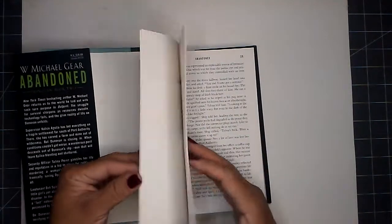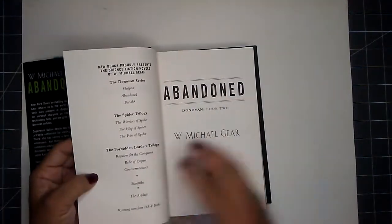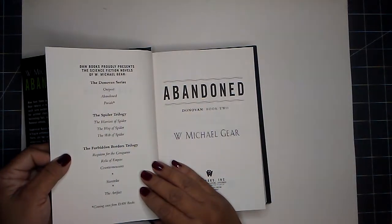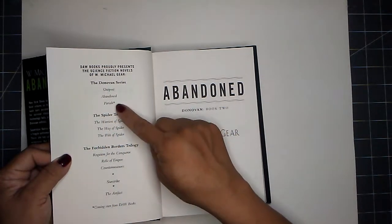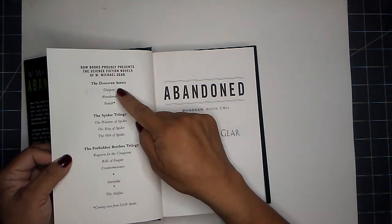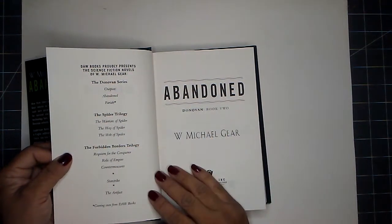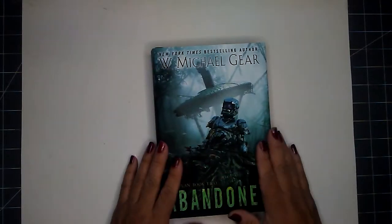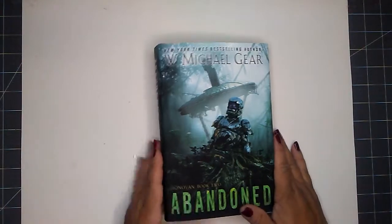Sometimes, you know, they show like book one, book two. Oh, here we go, the Donovan series. Apparently there are three. So I have book two. I will need to track down book one and book three. It looked like a very good read, so I picked that up.